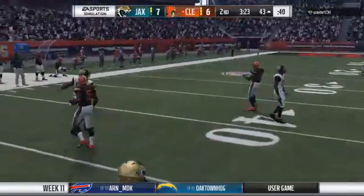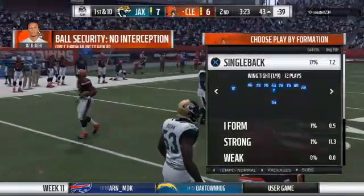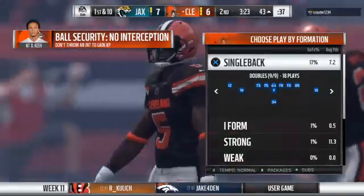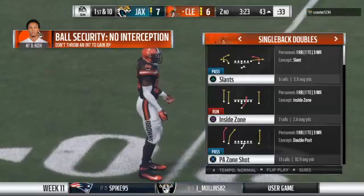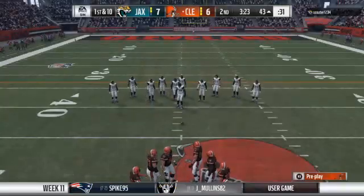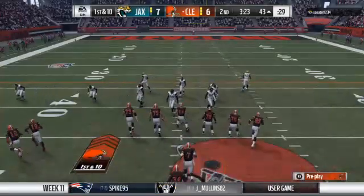A very good return there. Give him an even 20 yards. Now the Browns have a short field in front of them as they take over 1st and 10. Now the Browns offense, they get ready to head back onto the field. And to be frank, they're just in a tough spot.